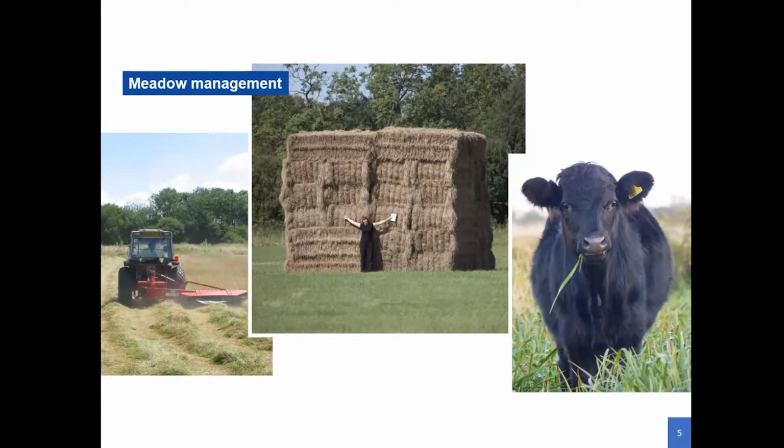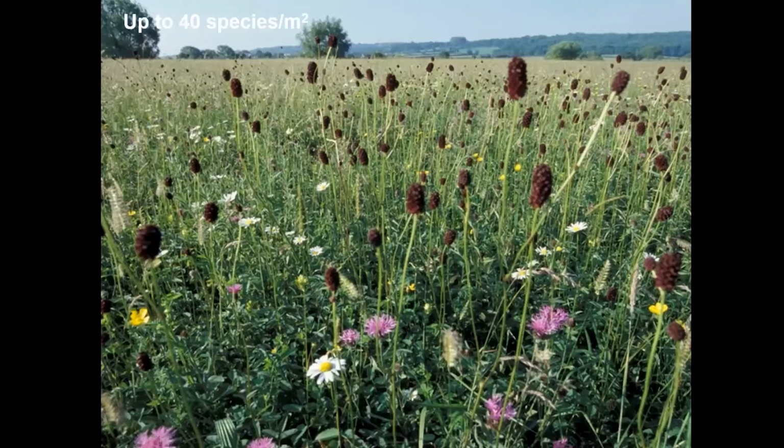So here are some photos of management in action, the hay being cut. One of my colleagues standing next to a haystack. You can get 5 to 6 tons of hay per hectare, so they're very productive. And then a cow eating what's called the aftermath growth. Again, aftermath is an Old English word, math being the harvest. So aftermath is what then regrows, and that's typically what is grazed. And as I mentioned, up to 40 species per square metre, so they can rival chalk grassland in terms of their diversity.